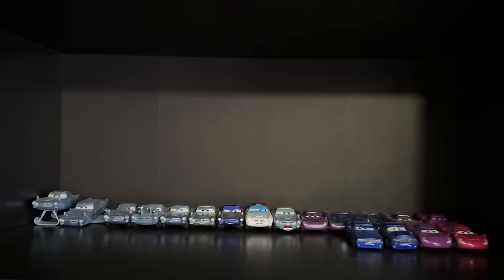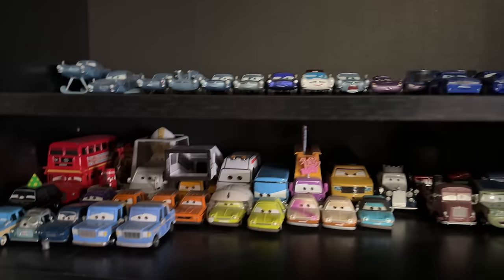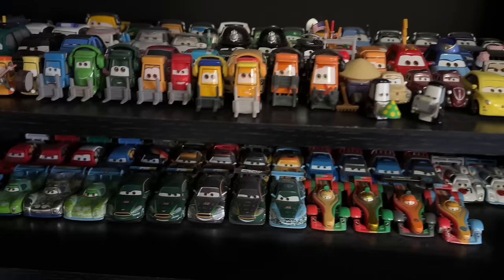So here I have, I guess, Cars 2 and Cars 3. So this is more like variations of the main characters, minus Francesco. I should probably put Francesco there now that I think about it. Yeah, I'm going to do that after the video. The villains, you know, deluxes, more characters from Cars 2. It's kind of hard to categorize them, to be honest. The World Grand Prix racers, minus Francesco. And then we get into Cars 3 with Thomasville characters, Rusty's Racing Center, all that good stuff.